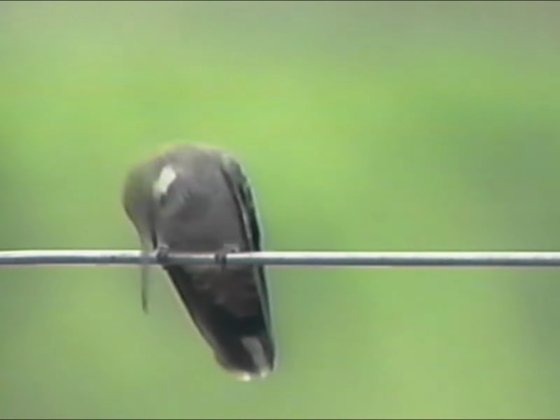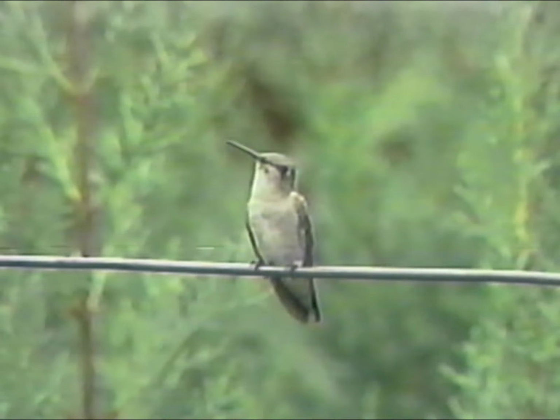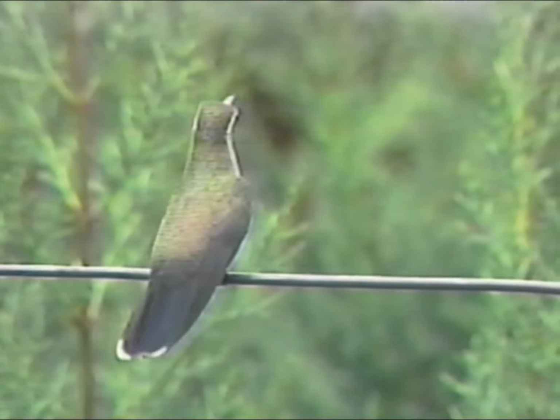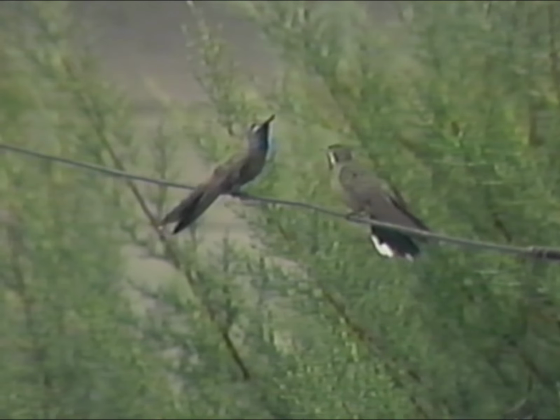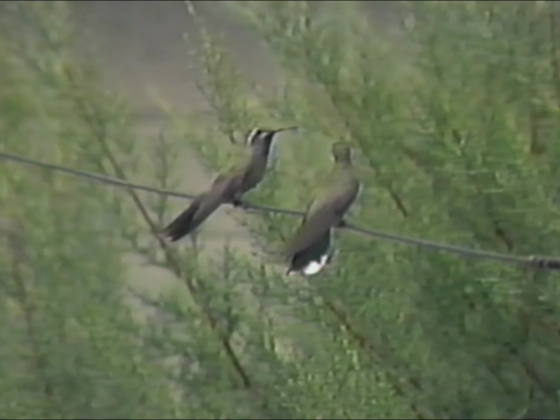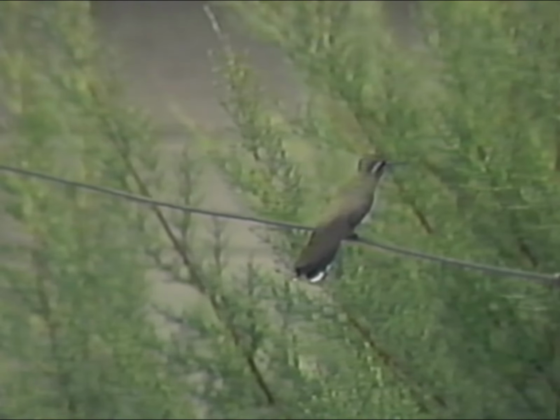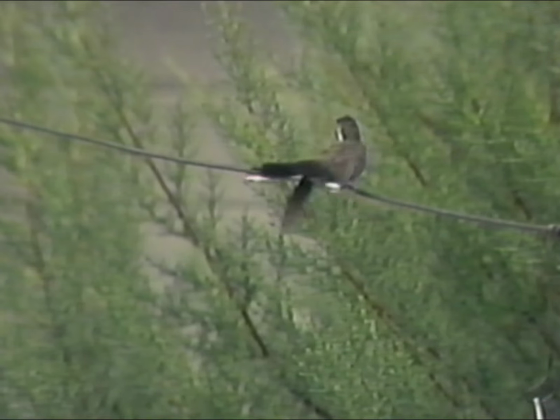In most species, males have plain tails, but the male of a U.S. species with a subdued gorget, the blue-throated hummingbird, does have white spots to enlarge the appearance of his tail. In this encounter, the dominant male actually puts himself in a disadvantaged position, the better to show his tail feathers.